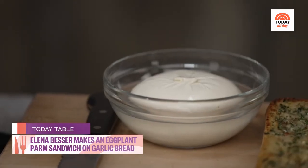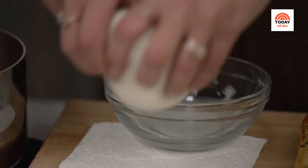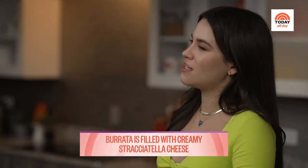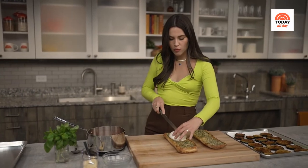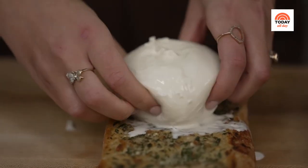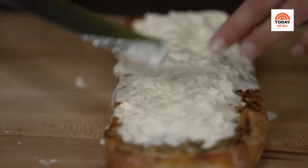What I like to do with burrata is I like to take a paper towel and very delicately lift up this beautiful ball of burrata, which is basically like mozzarella's sassy sister, I would say. So we just take that ball of burrata. We are going to very delicately open it up, and look at that. It is so creamy and delicious. I didn't say this was gonna be a very neat experience. This is a get your hands dirty kind of sandwich, my friends.